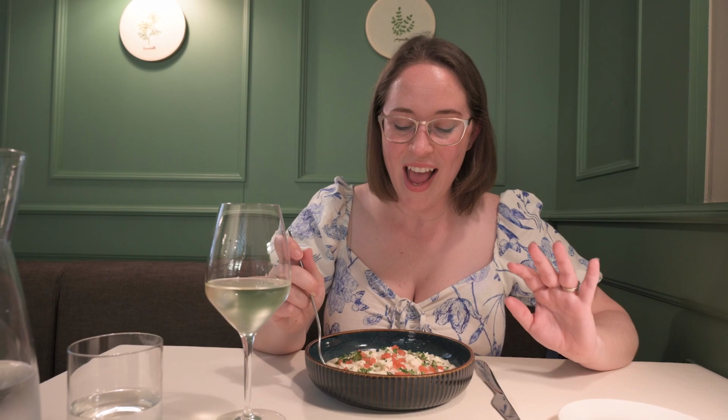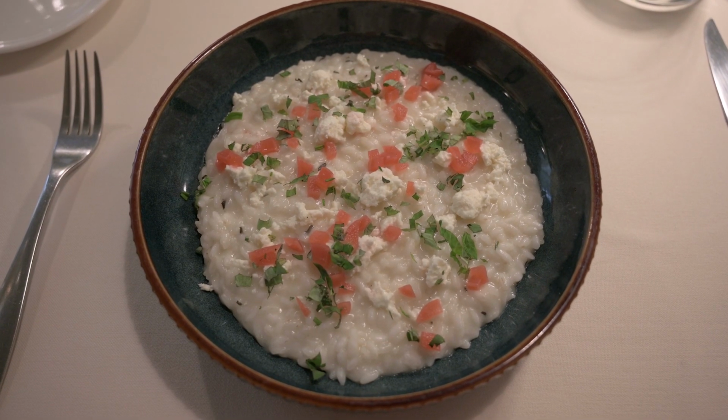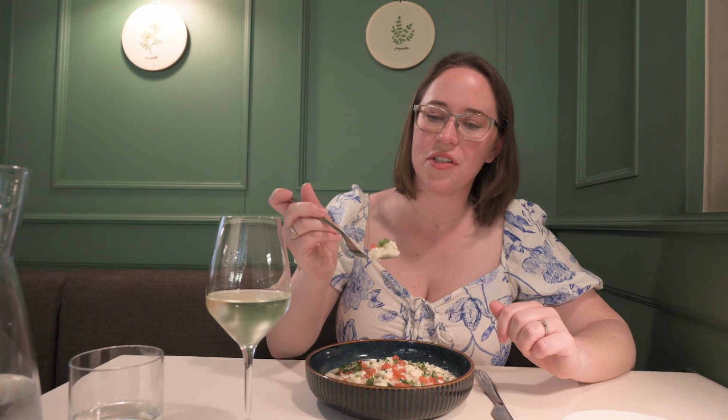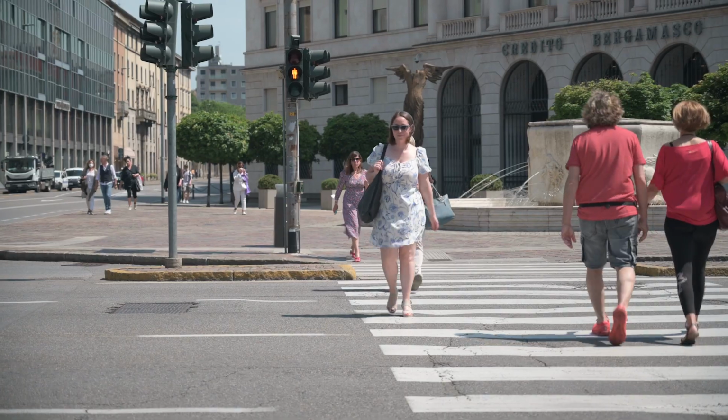Another dish you should try when you are here, really anywhere in Italy, is the risotto, because everywhere makes it very differently. Here we have it topped with local cheese. They have 9 DOP, which is a fancy way of saying specialty approved cheeses. This is topped with one of those, pickled radishes and some mugwort. It's a white risotto paired very nicely with this Valcalepio, which is a very local wine. Delicious.